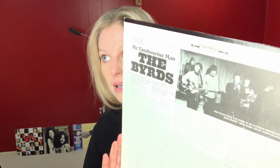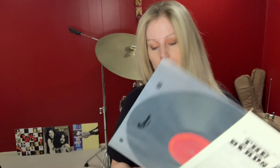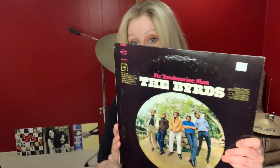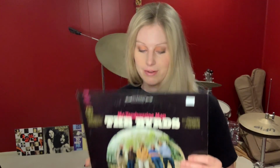This is a second press, I believe. It's a reissue, Columbia, the red label there. I haven't listened to it yet, but it just looks in marvelous shape. So I'm just super excited to have this finally. And it was $5. You probably can't see that, but $5.